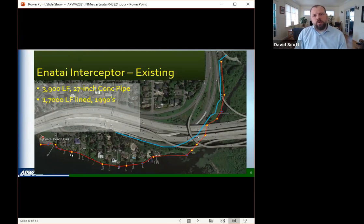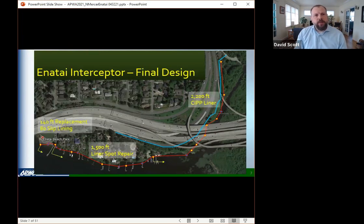And then what we're doing for design: work at the swim beach with some replacement and slip lining, spot repair on the existing lining in front of the Enatai homes, with 35 homes here with direct connections to the trunk sewer. And then new lining for the remainder of the pipe through Mercer Slough and adjacent to this bike trail.